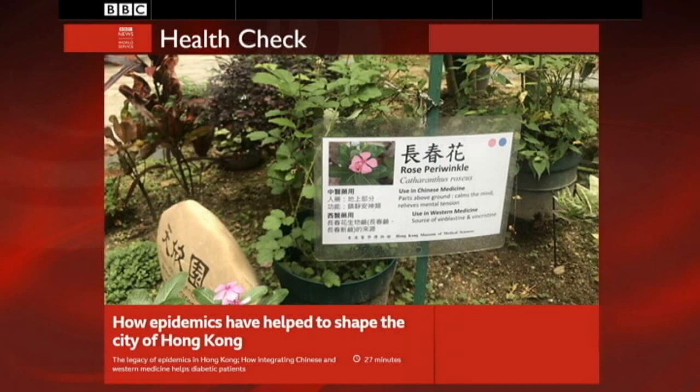From the plague in 1894, in just 1 year, 77,000 rats were caught and killed, to bird flu, swine flu and the shock of SARS in 2003. With crowded living conditions, diseases have spread fast. Now, all this has been a huge challenge for Hong Kong's people, but it's a place that survived and learned lessons other parts of the world have taken on board to make themselves safer.